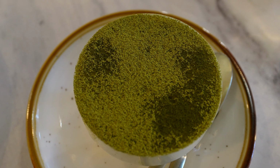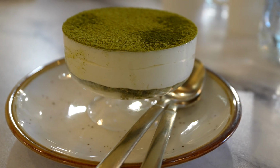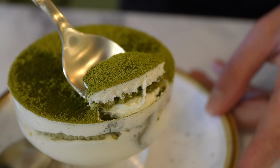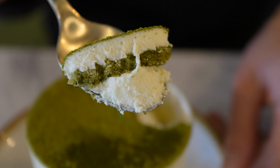The real star of the show is the cream. It tastes like it's a mixture of cream cheese and whipped cream. It's very heavy and dense and rich, almost like a cheesecake, and has a very creamy and almost buttery taste to it. And this stuff is addicting. I mean, I feel like I could eat several of those because they're really small and they're just so tasty.